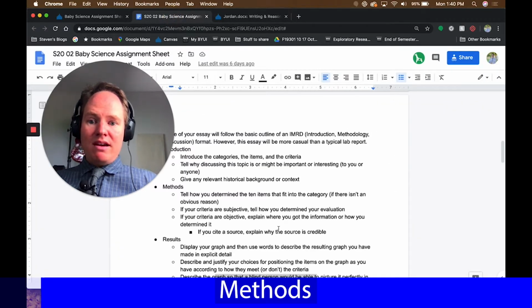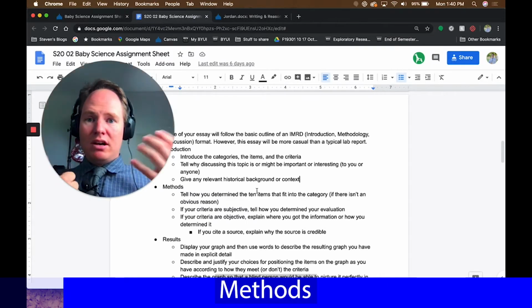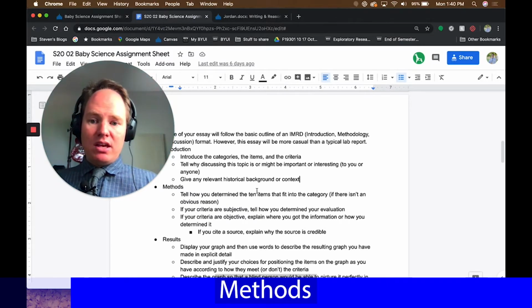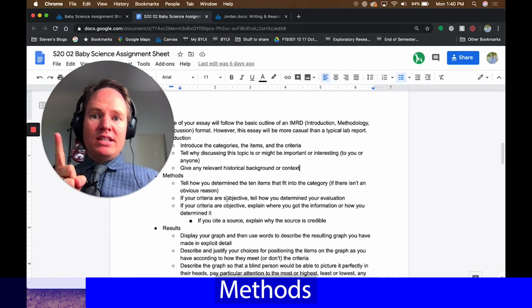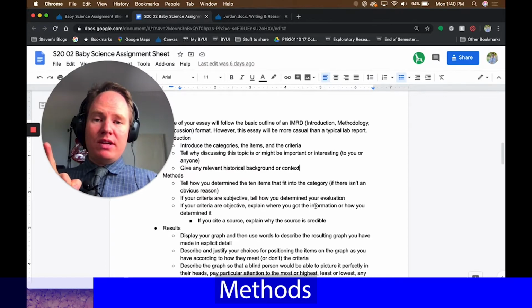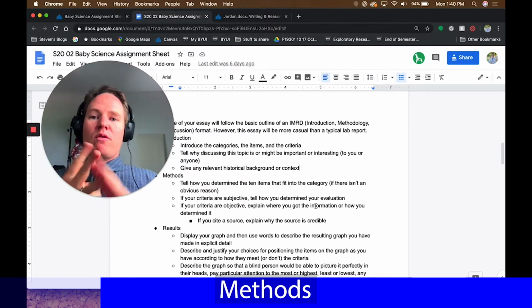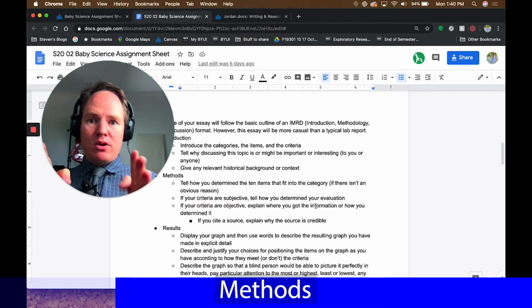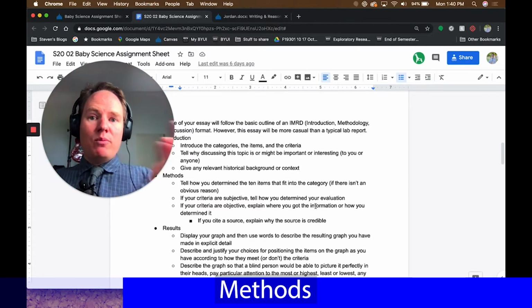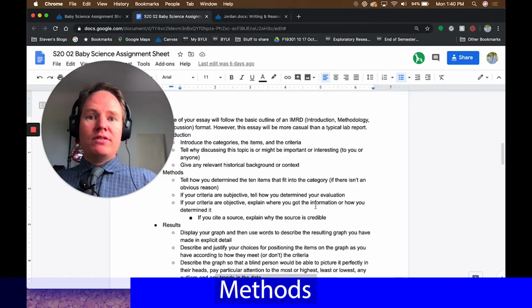So the jobs that you have here are to tell how you determine the 10 items that fit into the category if there isn't an obvious reason. You don't have to talk about it if there's only 10 of a thing or whatever, right? Then, if your criteria are subjective, tell us how you determined your evaluation, right? So if it has anything to do with quality or feel or taste or something that can't be measured with just a single number, you've got to tell us how you came up with your way of determining that.